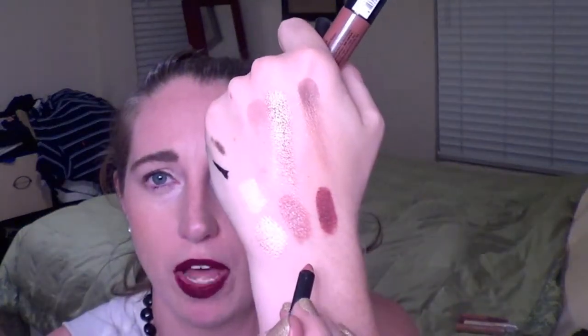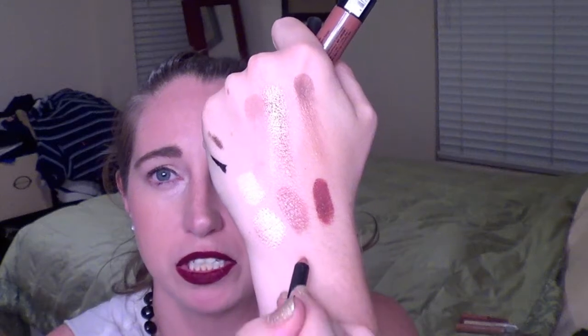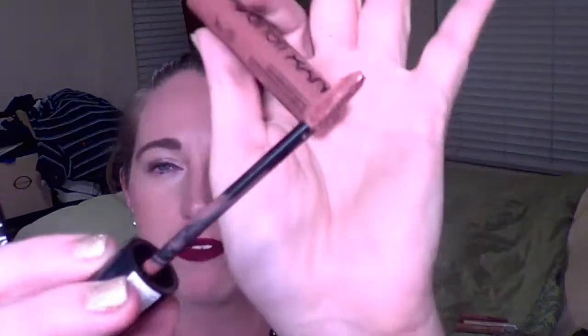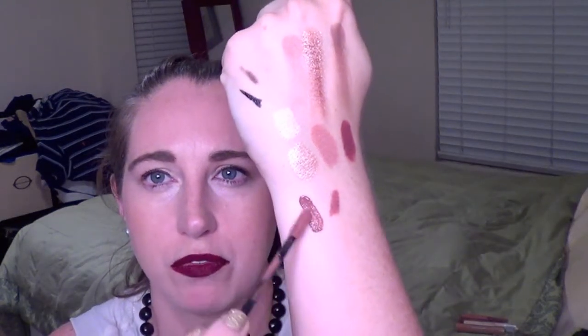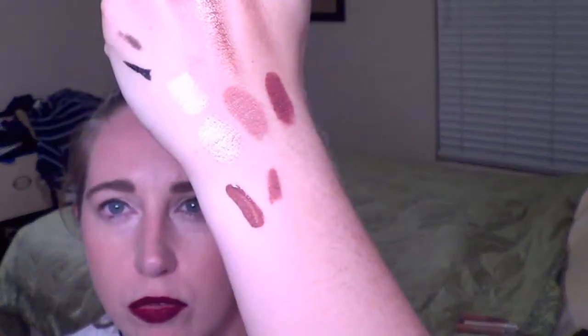These liners are very gel-like. They work really, really well. They don't tug on your lips. They're really, really soft and creamy, and they do a good job holding on these matte lipsticks, which dry down. They're very, very nice. They have a really, really big wand, but I think they're really pretty shades. They're very, very opaque and really gorgeous.